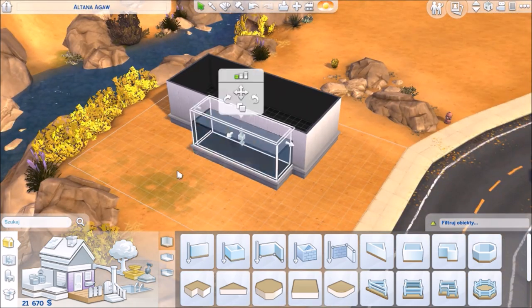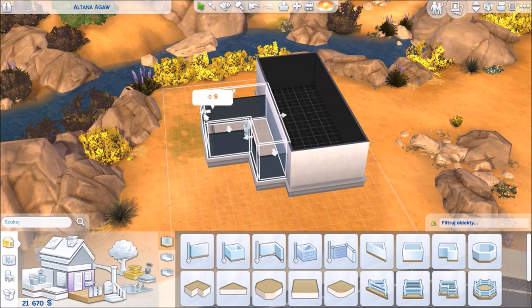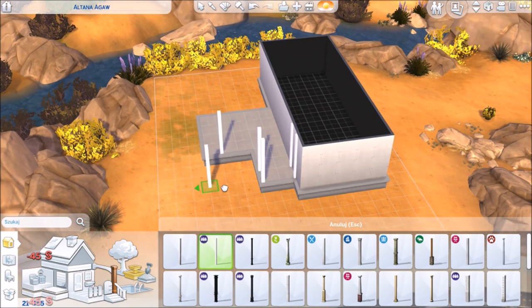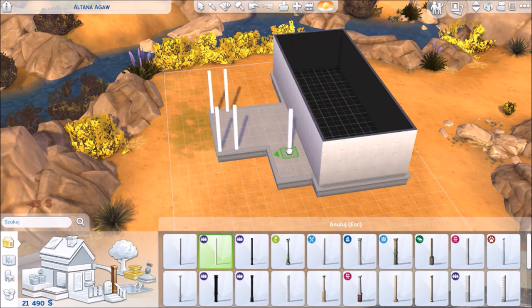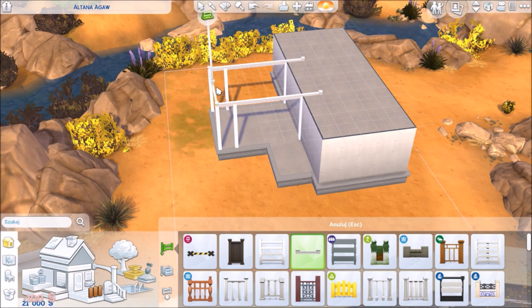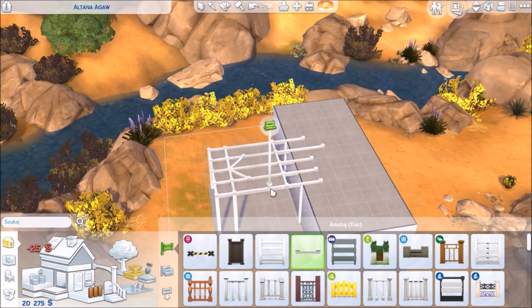Hi guys! So today we're building our trailer for a Latin family, or at least that's how I try to make it look like. I have absolutely no idea if it looks like one. I just went and tried doing it. So feel free to tell me in the comments if I've done a good job in your opinion. I would really, really appreciate it.